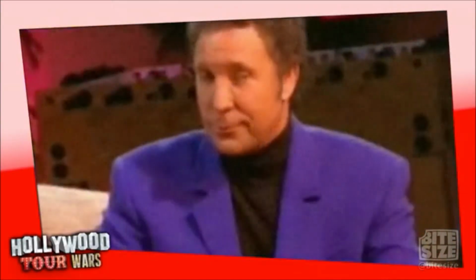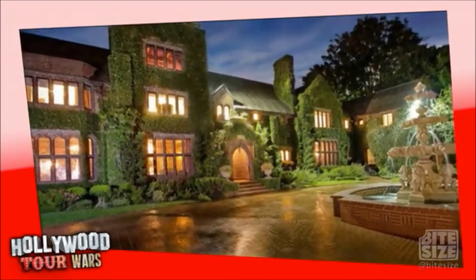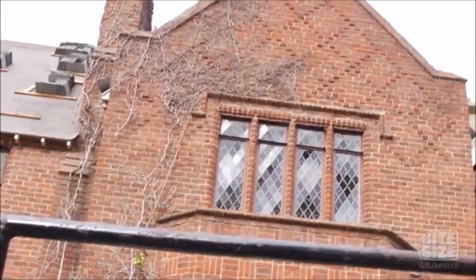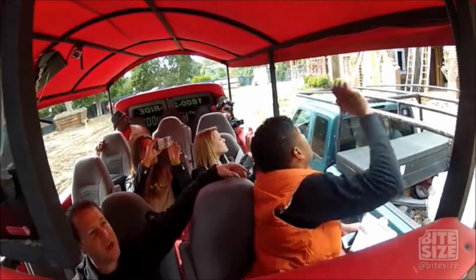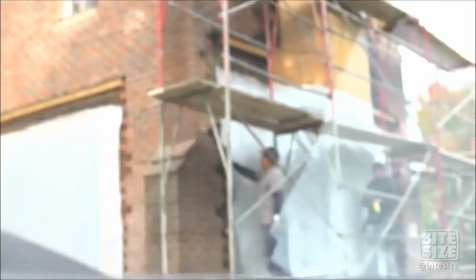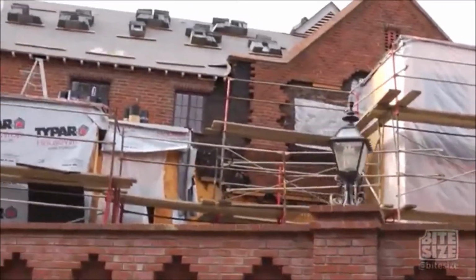It was originally owned by Dean Martin when he had that variety TV show. Dean Martin finally sold it to Tom Jones, and Tom Jones sold it to Nicolas Cage. What was once a beautiful red castle of a building now looks like there's major renovations. Is Nicolas Cage here? Hey, what happened to Nicolas Cage? Can you believe this? There's nobody living here. This is sad. I love this place.